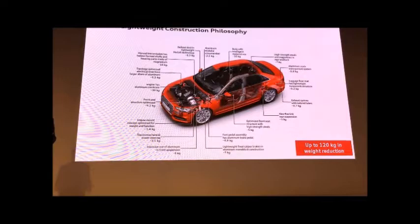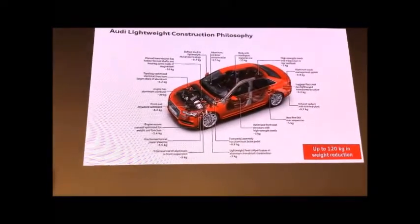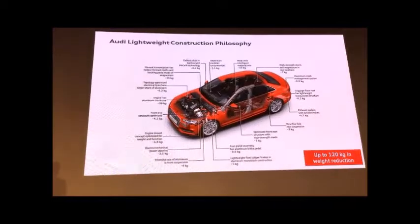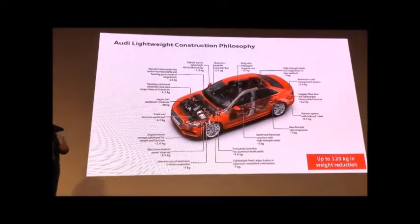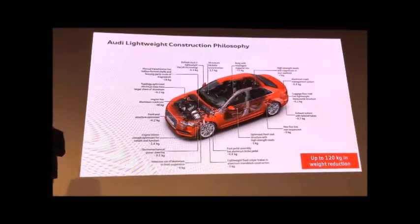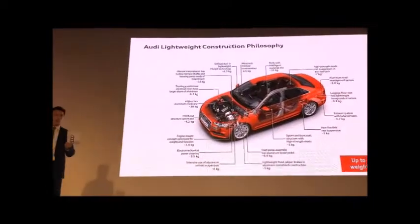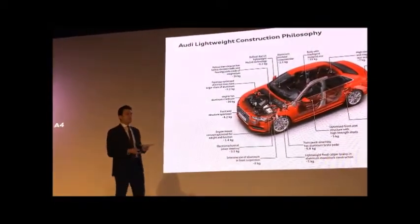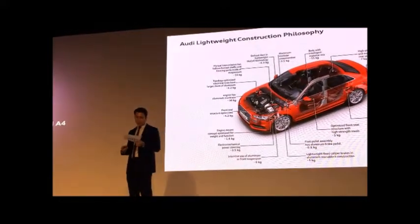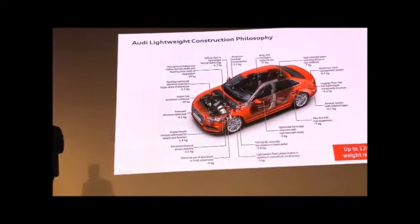Now, at Audi, we are always in pursuit of efficiency, and one of the best ways of doing so is through overall weight reduction. With the A4, the ninth generation A4, we were so obsessed with this pursuit that we looked into many different ways and aspects of the A4 on how we can reduce the weight of the car further. As a result, it is up to 120 kilos lighter on the new A4.